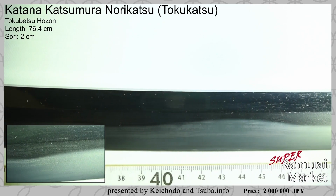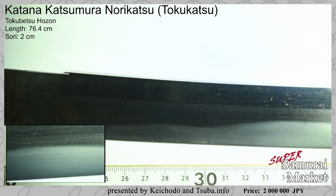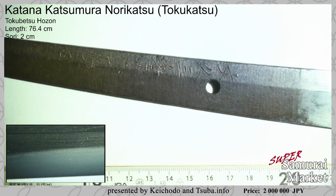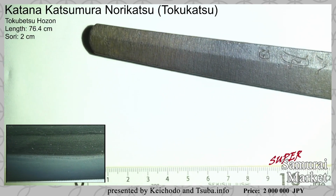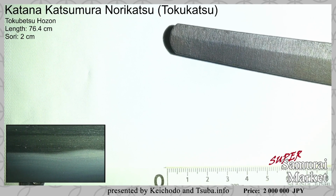The length of this katana, the nagasa, is Nishaku Yonsun Kyubu, which is 76.4 centimeters. So a beautiful, large katana. The motohaba is 3.2 centimeters, so you've got considerable depth. And the sori comes in at 2 centimeters.